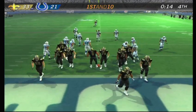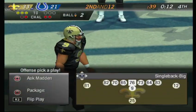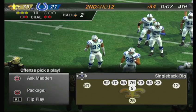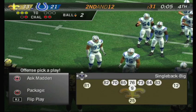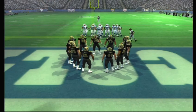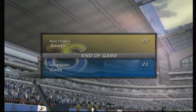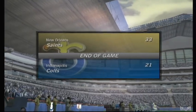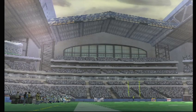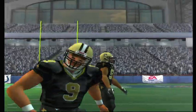You'll just take a knee. This game reaches its conclusion with the final score, Williams 33, Indianapolis 21. This is Al Michaels with John Madden saying goodbye for EA Sports.